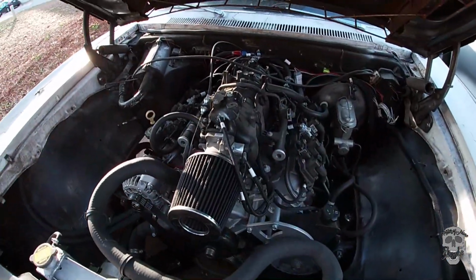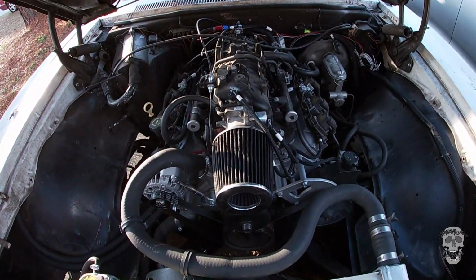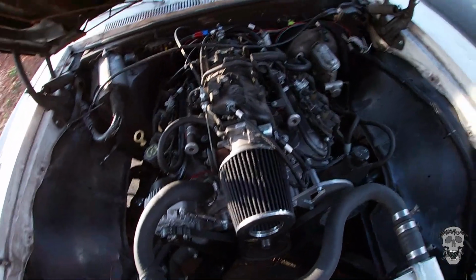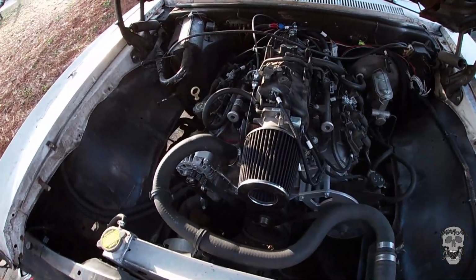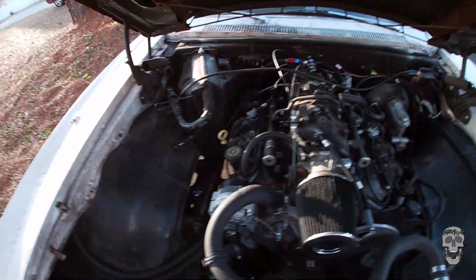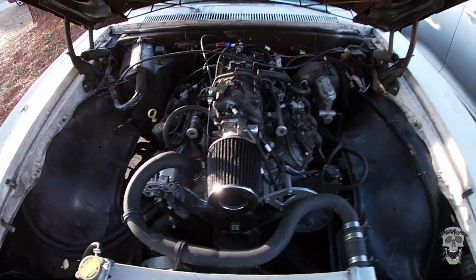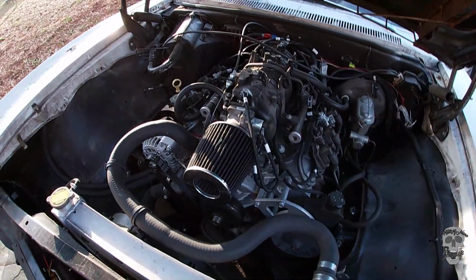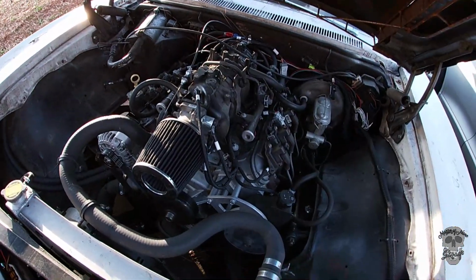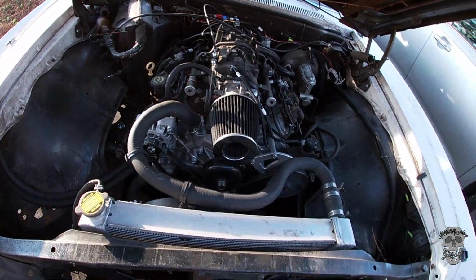So here's the engine. Yes, it is a 5.3 truck motor from like an '02, '01 Silverado or Yukon. This motor has like over 200,000 miles on it, but it runs great. I'll tell you about a couple of my plans that I want to do to this year.